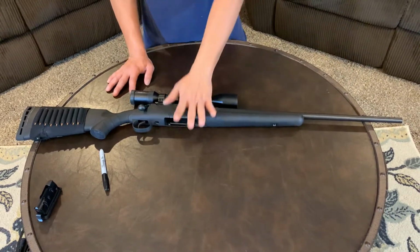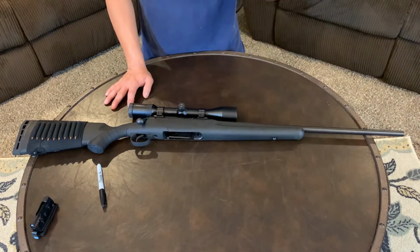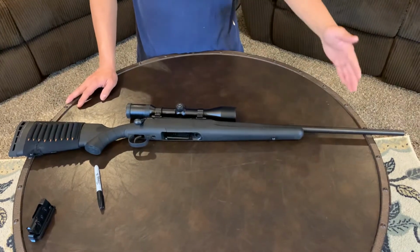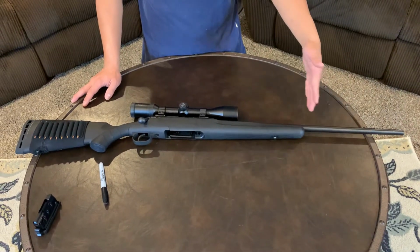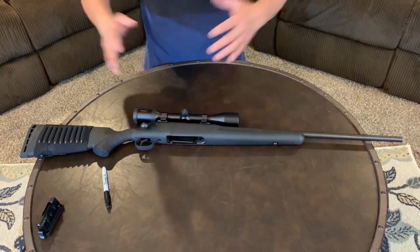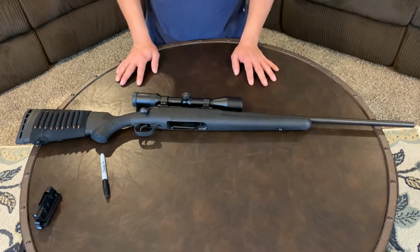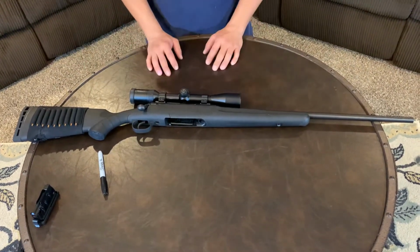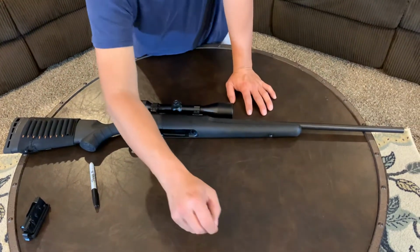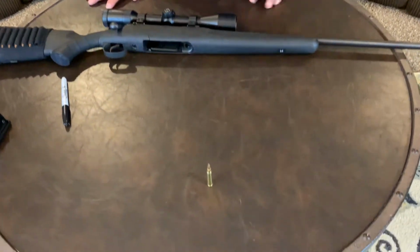Let's see. Great gun for deer, elk, bear, coyote. They make this particular gun in different calibers, anywhere from 223 to 30-06 or 270. They even made one in 6.5 Creedmoor. Everybody's going crazy on Creedmoor nowadays. But I picked 223 because I have a ton of 223 at home. I have about 5,000 rounds of 223, so might as well get me a bolt action.